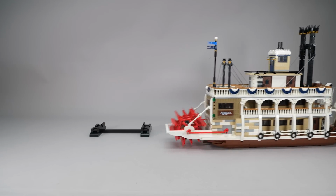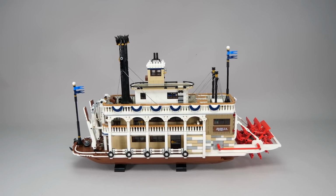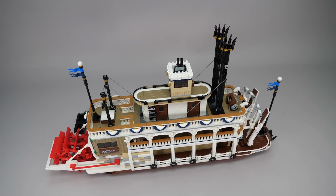If you like functions, clever engineering but also aesthetics, you want something to display and have the budget for it, I think this is one of the best sets from the current LEGO portfolio.